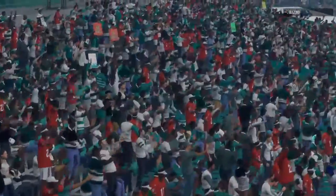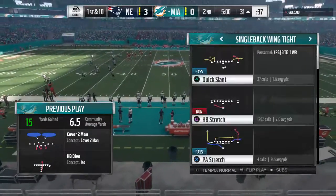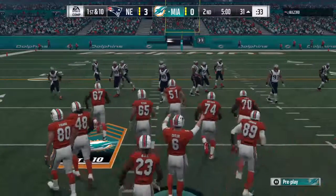Back now with Charles Davis. I'm Brandon Gaudin. 2nd quarter begins with the Dolphins in possession of the football. And they're on the move here. They've got it 1st and 10. And here comes play number 6 on this drive.